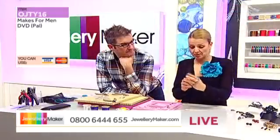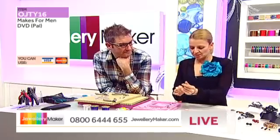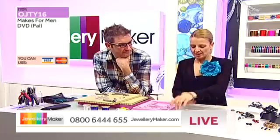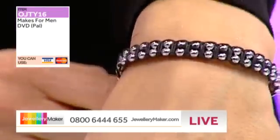I love that bracelet. No disrespect to the gents out there, this is so going to be mine, because I just think that is such a thing. I know Kim's just said she thinks that this is not just about gents' jewellery. This is most definitely got that unisex appeal about it.